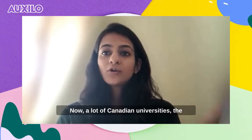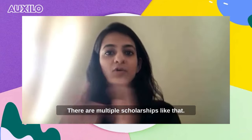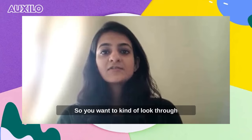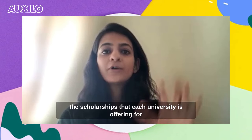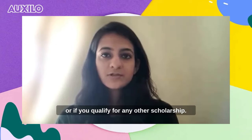Now, a lot of Canadian universities, the public ones, offer tremendous scholarships. There are multiple scholarships like that. One is specifically for Indian students. So you want to look through the scholarships that each university is offering for Indian students, or for people traveling from Asia, or if you qualify for any other scholarship.